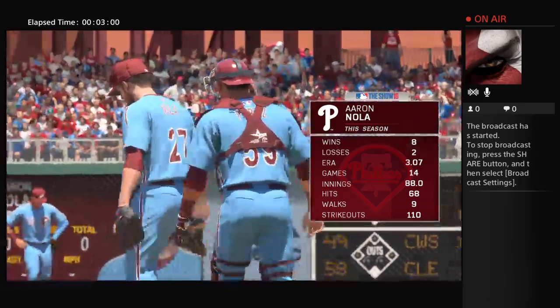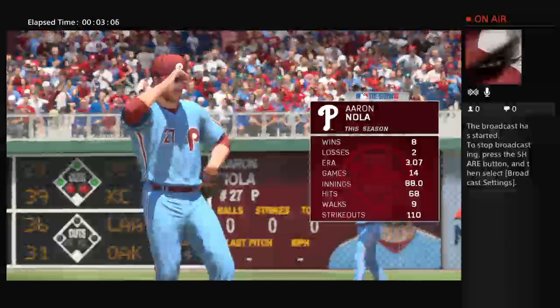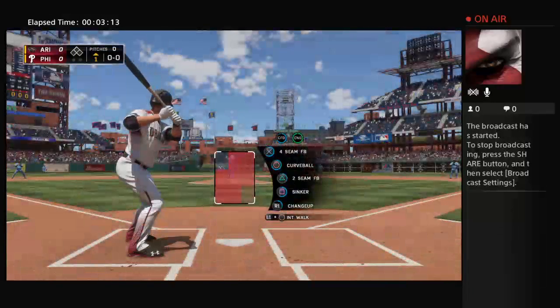Aaron Nola gets the ball for Philadelphia in this one. What do you have for us on him, EK? Well, Matty, he's having a very nice season so far. He's got an ERA in the low 3s. So hopefully he can continue that here in this one, give his ball club a chance to win.